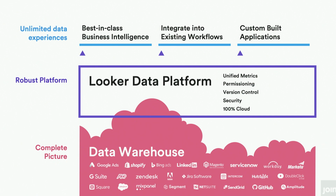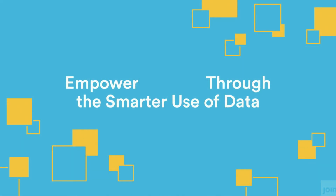You have to think more about the platform. You have to think about the data experiences that sit on top of all of it. Because ultimately, what we're trying to do is get data into people's hands so that they can get their jobs done. All right?